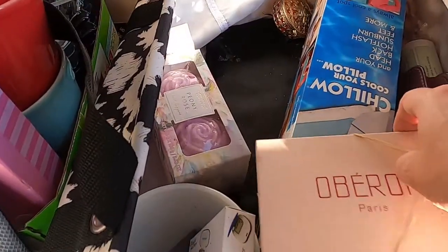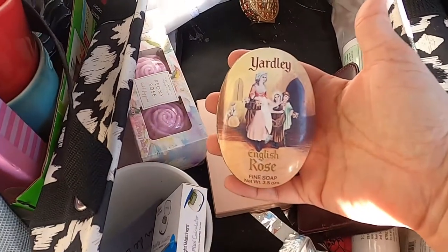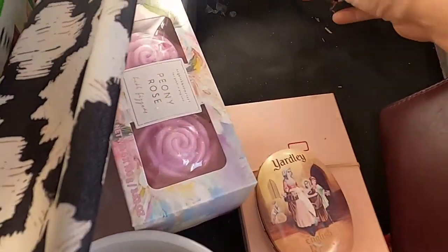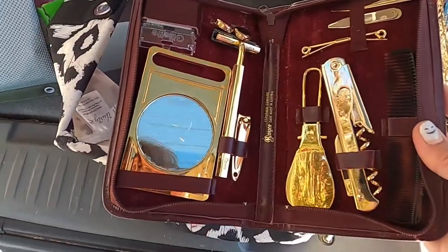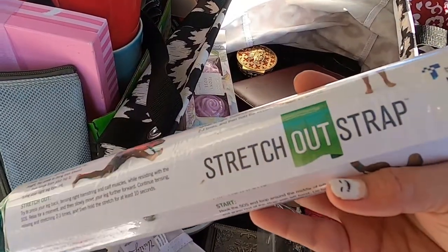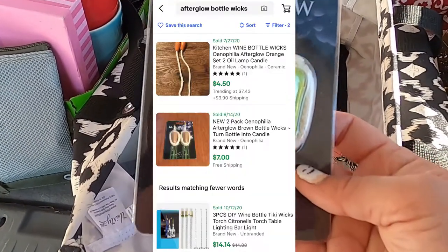A box full of mini perfumes. A Yardley English rose soap, which by the way, I just smelled that. I might have to keep it. Another cute little trinket box. Well, this is kind of an everything kit. I'm not quite sure what to make of it. Still in the package, stretch out strip. Afterglow bottle wicks, so I'm assuming that's for a wine bottle.